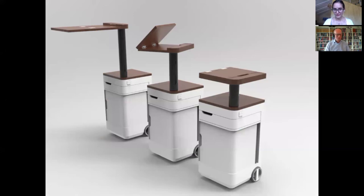We are engaged in a lot of projects for new furniture, new designs. This is also a project from a German designer who designed a little trolley, you can call it, with this height adjustability, because perhaps not all the work will in the future take place at desks, but in different environments. So we follow closely new ways of using our technology in new furniture. This one was very exciting.